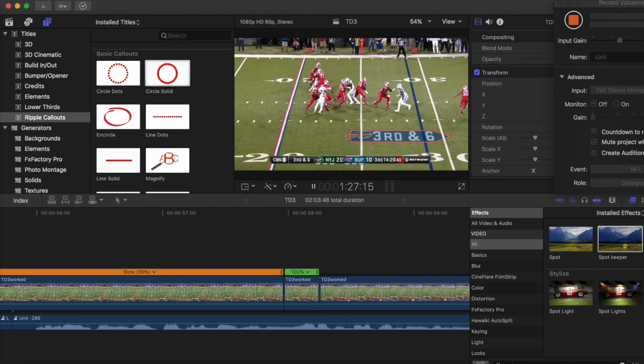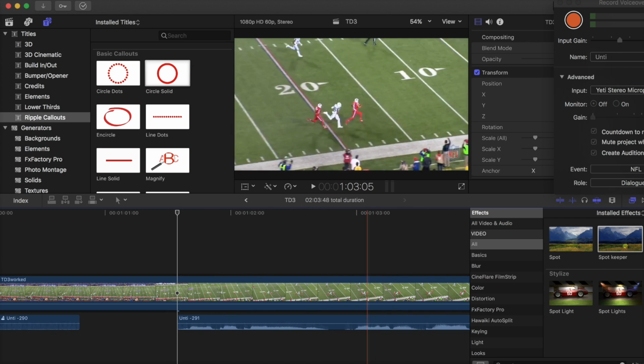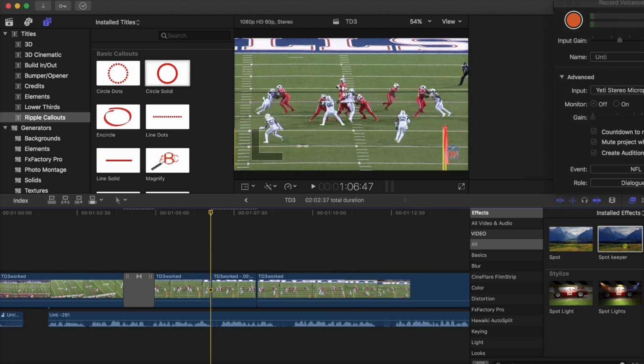down the field. All right, so you saw that one a little long. So now what I could do is just go back through and time everything up. I don't want to do that too long.